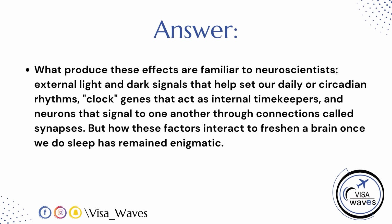What produce these effects are familiar to neuroscientists, say external light and dark signals that help set our daily or circadian rhythms, clock genes that act as internal timekeepers, and neurons that signal to one another through connections called synapses. But how these factors interact to freshen a brain once we do sleep has remained enigmatic.